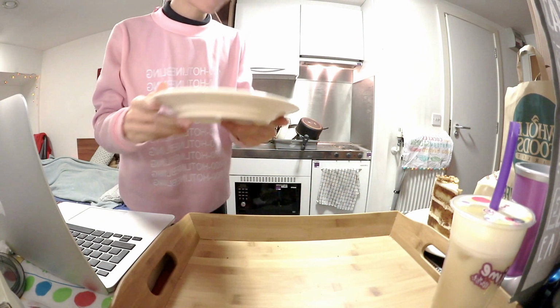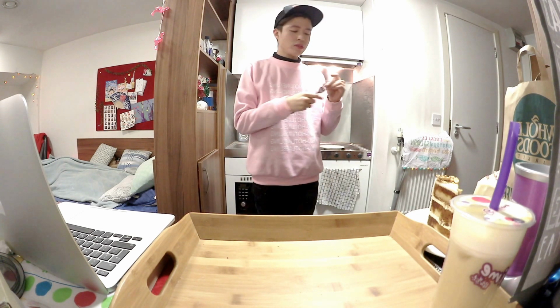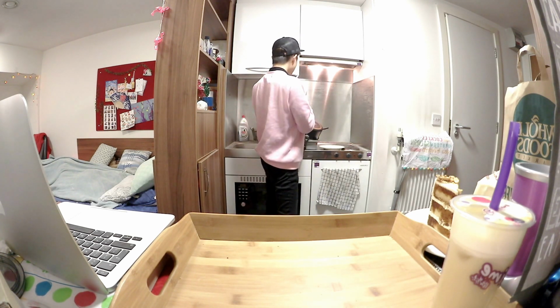Although the last one was fantastic, this one is also, I would recommend this one. Because it's also not too over the top sweet, but it's got some nice peanut butter flavors, and I don't know, nice and soft. I should use a spoon.